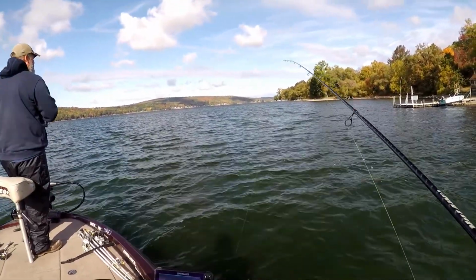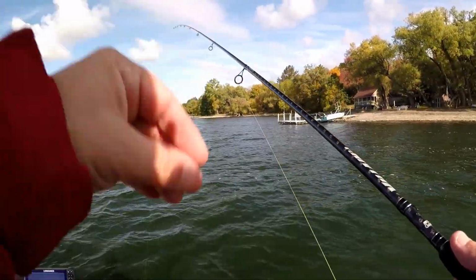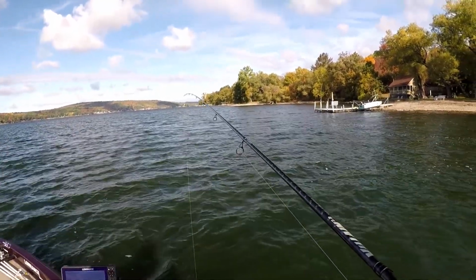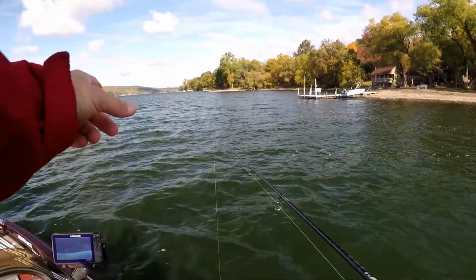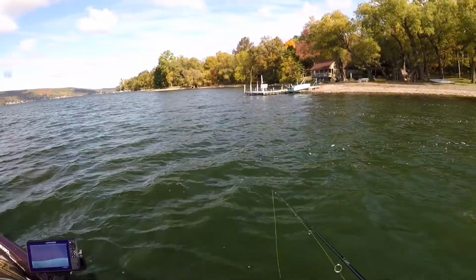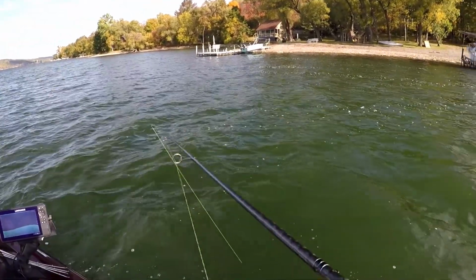Got him? So I thought that I accidentally hit the blade against my line, and it turns out it was a 6-inch smallie, but he was so small I didn't even realize I had him until he jumped out of the water with my bait in his mouth, and I didn't have it on camera because I'm an idiot. But just so funny, like, I can't even believe that just happened.